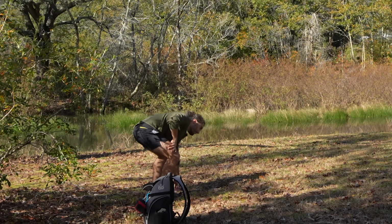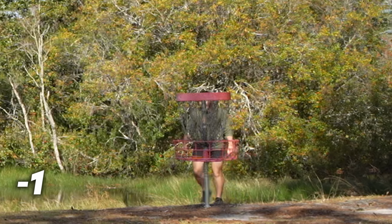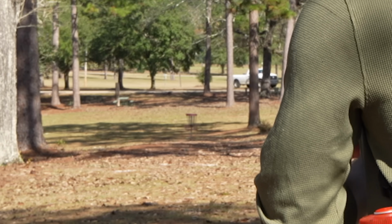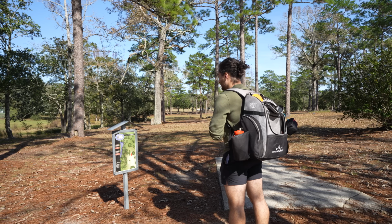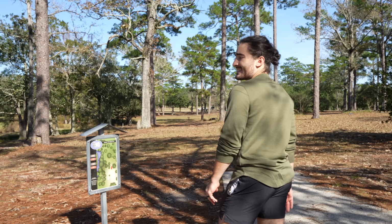I don't know why I'm so disappointed in missing a 45-foot putt, but I am. Oh, that barely snuck over the edge. All right, our 5th hole looks like it is just straight up the gut, about 260-ish feet. Not crazy far, but we do have a slight headwind, and we are going down the hill. Man, this headwind is just ripping.